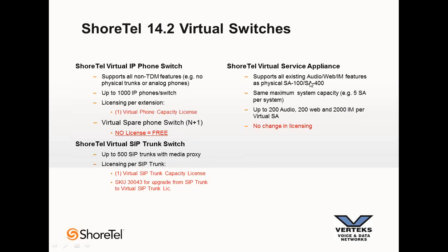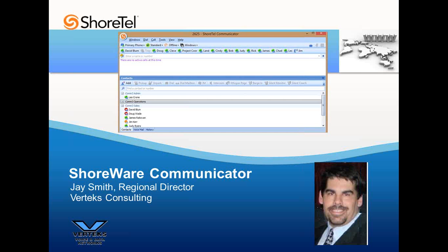The virtual service appliance, again, is the SA100 or 400. It gives you the audio and web IM features. Same maximum system capacity, up to 200 audio, 200 web, and 2,000 IM, depending on whether you're using an SA100 or 400 setup. No change in the licensing. You still need to get the audio and web port licensing for the conference bridge piece of that. And then the virtual SIP trunk switch can support up to 500 SIP trunks with media proxy. And the licensing is per SIP trunk; you can see one virtual SIP trunk capacity license is on there as well.